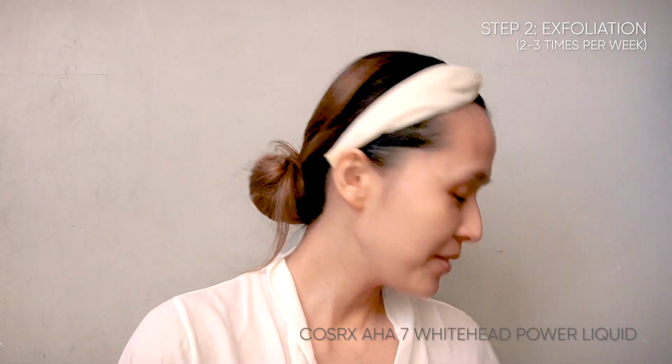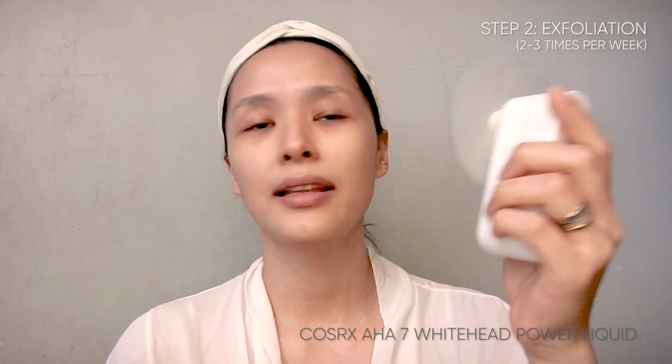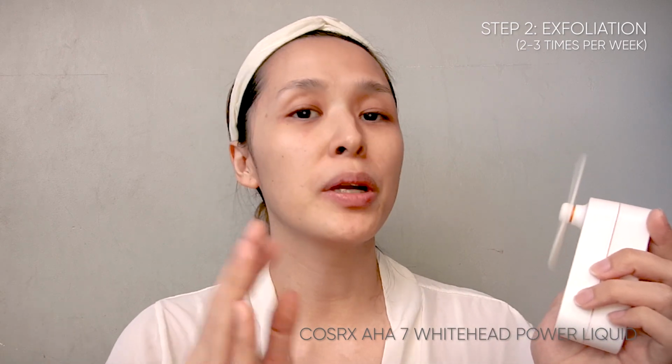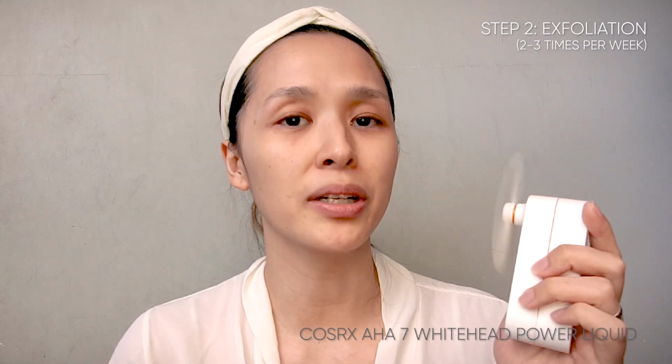And then I get my handy fan and fan myself. And help it absorb lang. Kasi when layering products, remember that you have to have the first product absorbed first before applying the next product. Next up is toner.